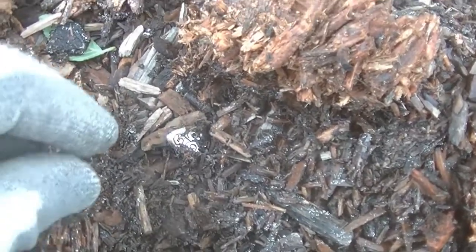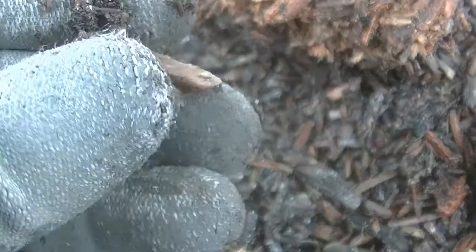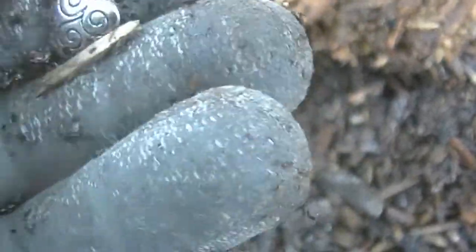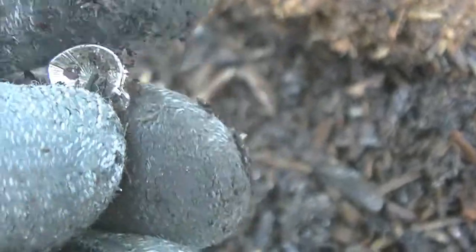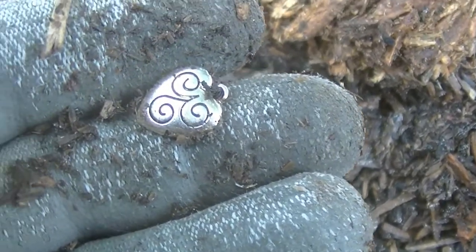Well, looks like I got myself a little charm here. Yep, a little bitty old charm. Doesn't seem to be anything fancy, but I'll take it. Still kind of cool to recover. See on my next find.